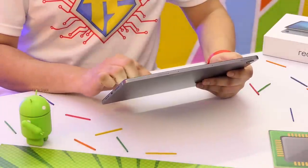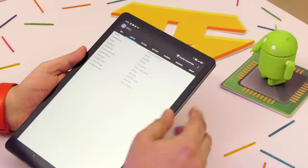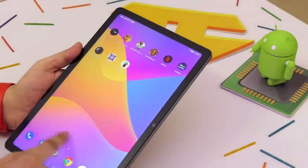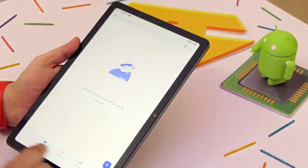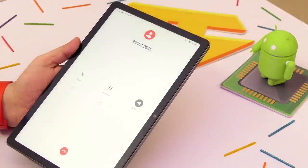Next, the fourth would be the performance in software. What you get is a Helio G80 gaming chip inside with 4GB RAM and 64GB storage. It is Android 11 with Realme UI close to plain stock Android with no bloatware. Nice! It's kind of familiar, like a phone blown big. You can make normal phone calls. You have dual mics with noise cancellation.